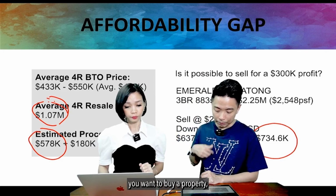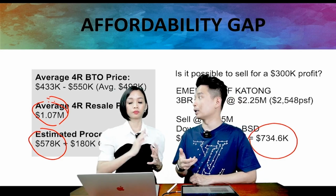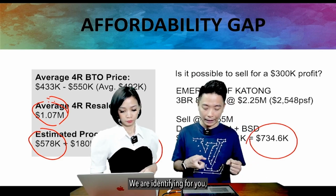The key thing is that when you want to buy a property, we always need to understand who our future buyer is. So then we will know whether it can work or not. Correct. So we are identifying that for you.